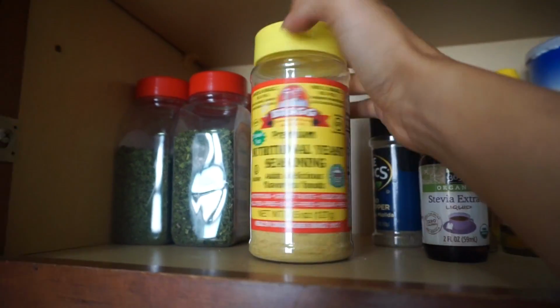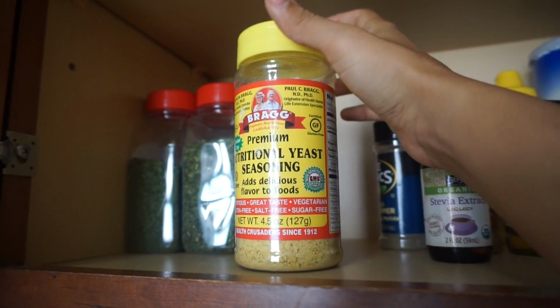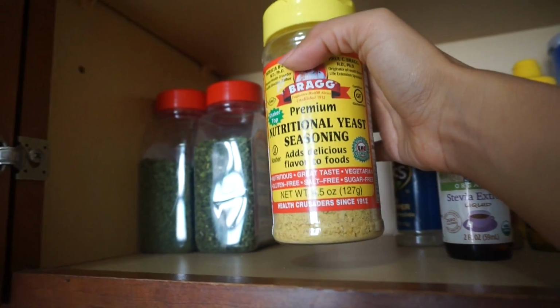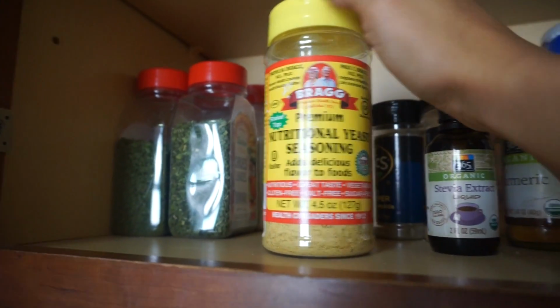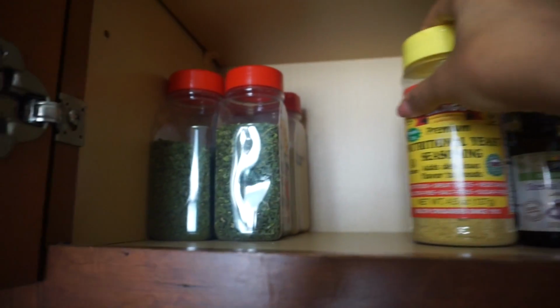My favorite thing of all time is nutritional yeast. You probably hear a lot of other people talking about this in their videos, but this is really amazing because you get your B12 from here and you can make things taste cheesy, and it actually does taste cheesy. So it's actually pretty good to throw into dips or pasta. I love it with pasta.